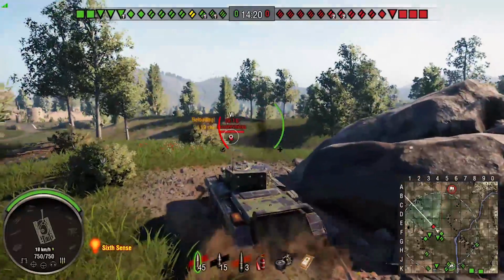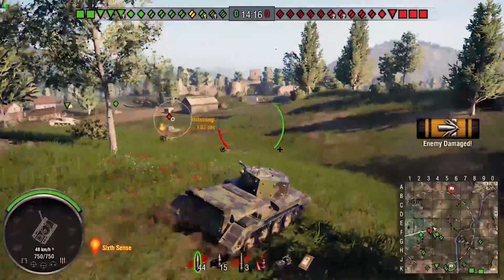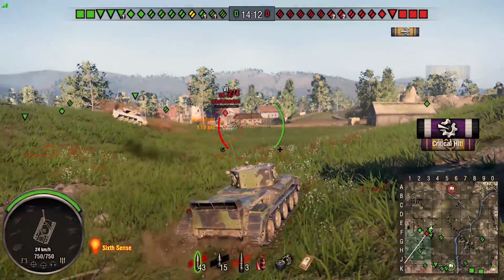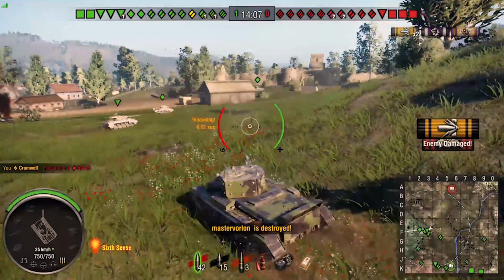Other than this first tank, this is straight away we're going to single him out. This is what Cromwell does, straight away. This is the old-fashioned method. You come out anywhere near a Cromwell on your own with no backup, it's not going to last very long. Pop. One down. Boom. Carry on.